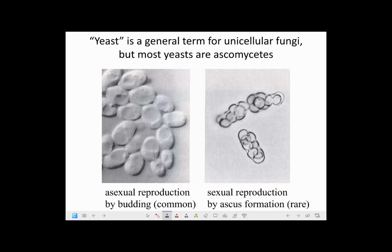Yeasts, by the way, is a general term for fungi that are unicellular. And most yeasts, including the ones that are of interest commercially, like bread yeast or brewer's yeast, are ascomycetes. There are also basidiomycete yeasts, because the word is a very general term, meaning a unicellular fungus.